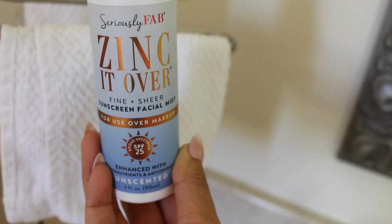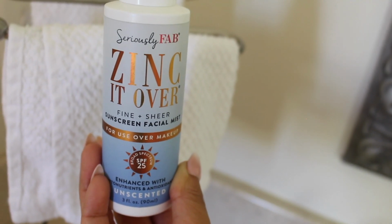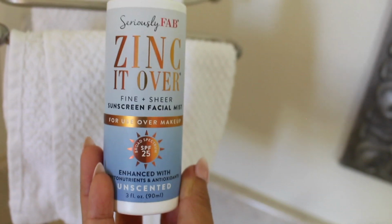The next one that I want to talk about is this makeup setting mist that I've been raving about all summer. This is by Seriously Fab, the Zinc It Over. Even on the days where I don't wear foundation, if I forget to bring my SPF or I forget to apply this, I literally always have this in my purse and I'm constantly reapplying. I love this spray because it's not something that I have to put on my face. I can consistently go back and reapply. So I go through these pretty quickly and I feel like they just make a big difference for me. And I've never had irritations with my Seriously Fab Zinc It Over. I always get the one in unscented because this one just does the trick.